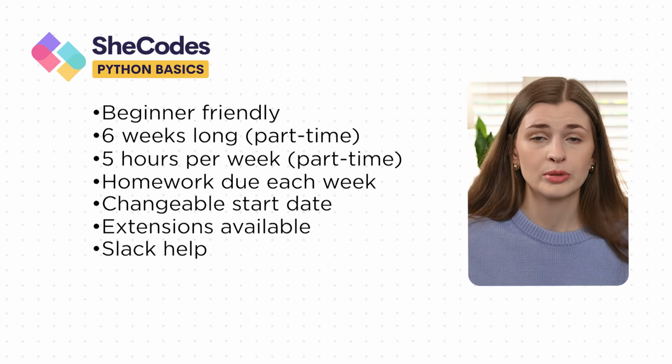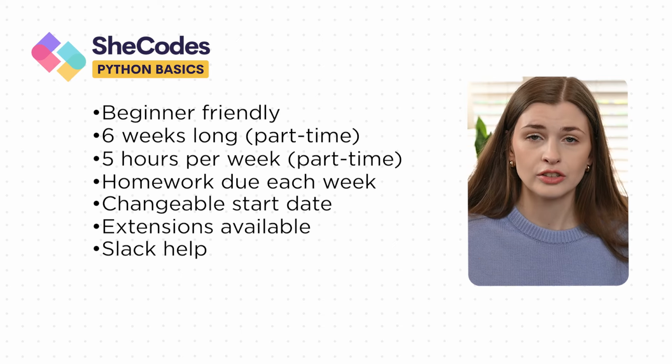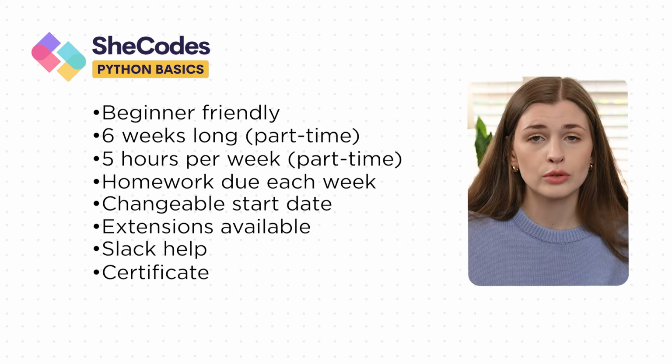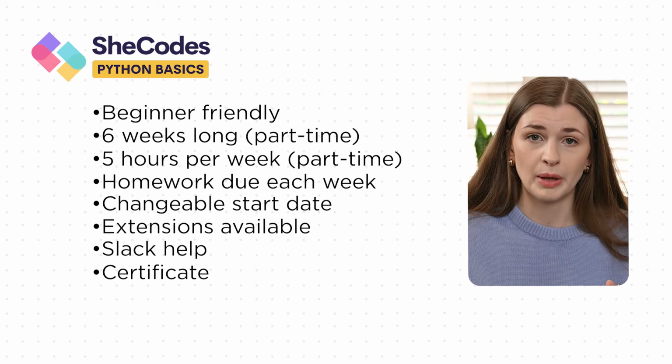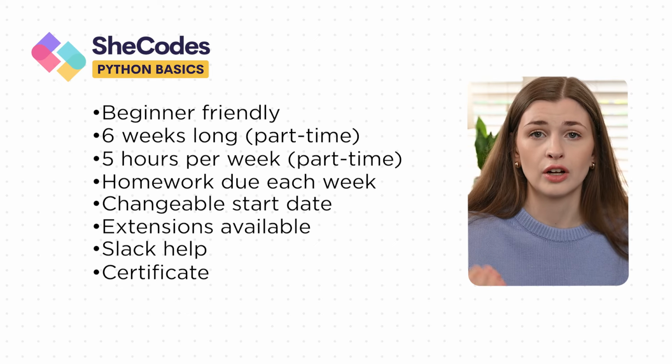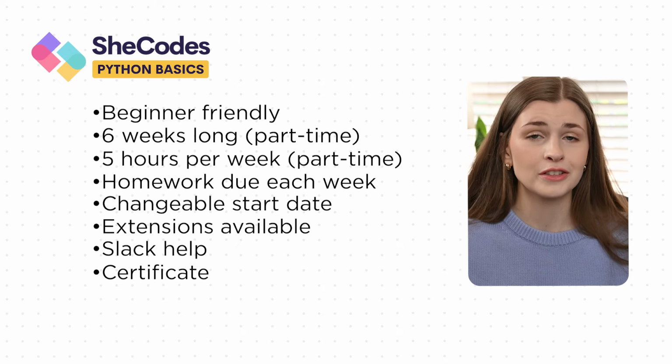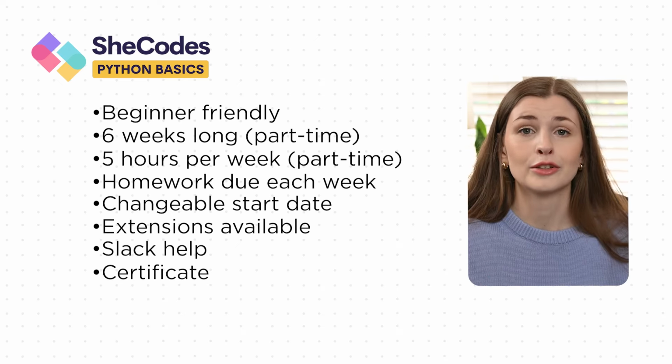There's Slack help. So there's tutors and people who are on Slack. So if you get stuck, you can just go on there, message somebody, and someone will get back to you. You also get a certificate, and you can link it on your LinkedIn. So in the certifications page on your LinkedIn, you can put the certificate on there. It's really nice to have. It shows that you're going out of the way to go get certificates, get educated, learn Python, that kind of stuff.